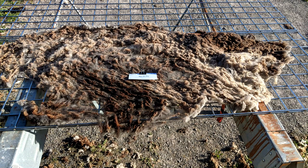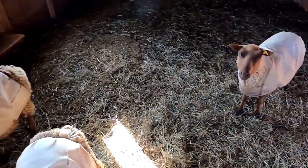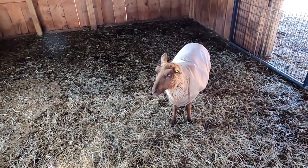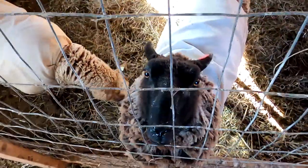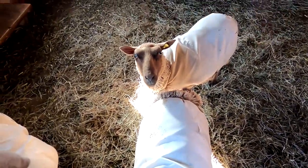It's lovely. So the place they're going is also a fiber farm. She's a spinner and raises her sheep for fiber. So it'll be a good acquisition for her. Right, hon? So I'm gonna go in the house now and do the paperwork. I also have to pull their registration certificates because I'm just gonna pass those on to her. So I'm gonna go do that now.